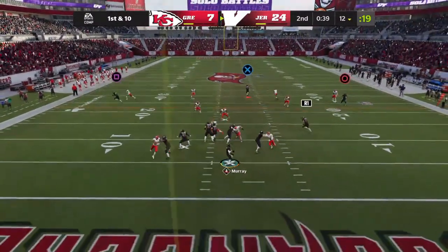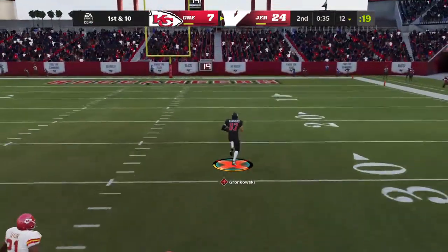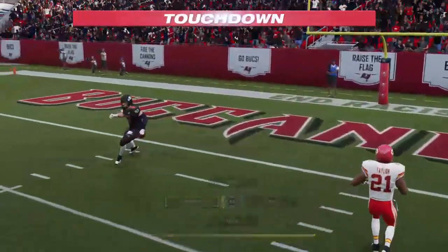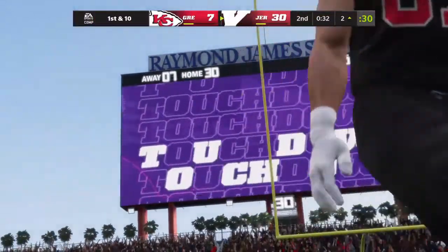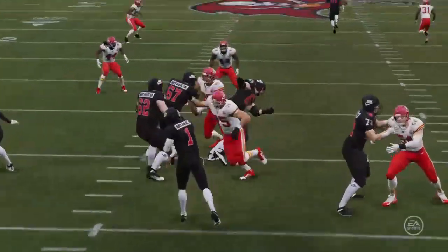Here's Murray as he sets to throw it. Letting one go deep here for Gronk. Well, this is taken in. It's complete. Touchdown. Rob Gronkowski on his way to a monster game. 3 first-half touchdowns. And his guys find a way to stretch that lead.